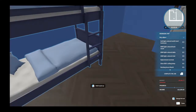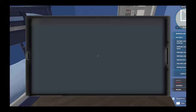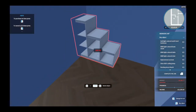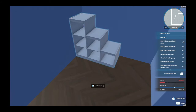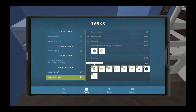So let's do that. Multi-level bookcase, which we could probably put in this corner. Like that, and then we've got a light-coloured bookcase.